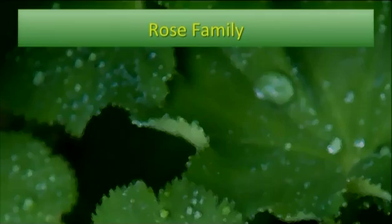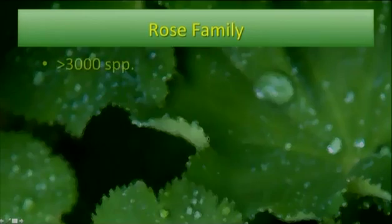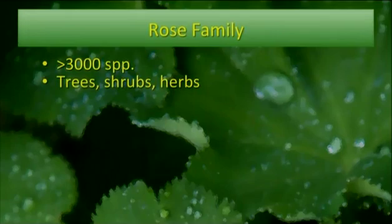Now the rose family, also known as Rosaceae. Okay, so here's a rose family member. You see the many anthers, many stamens, multiple stamens. There are more than 3,000 species in the rose family. They include trees, shrubs, and herbs.